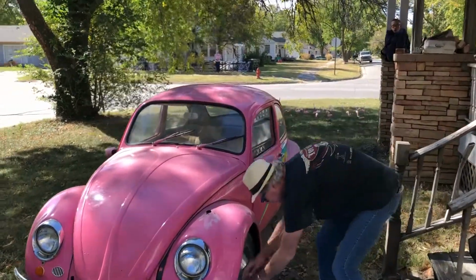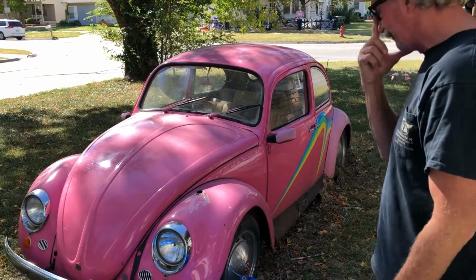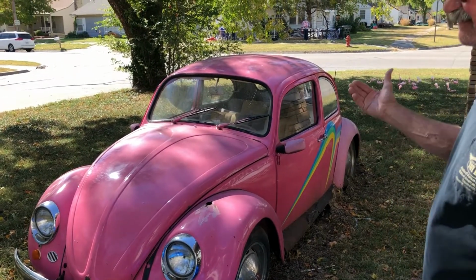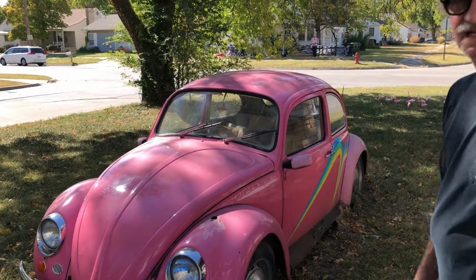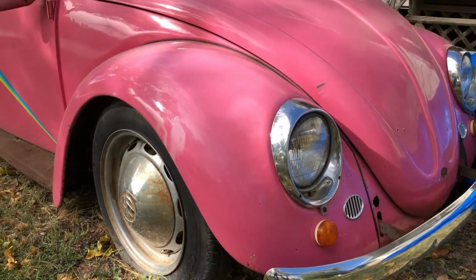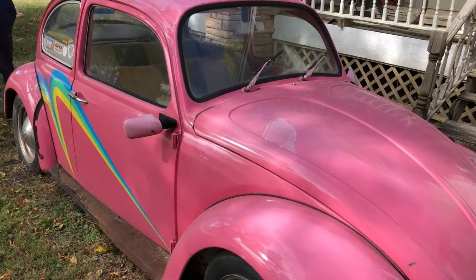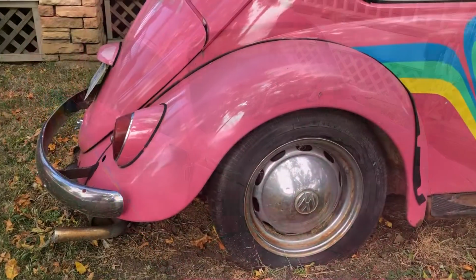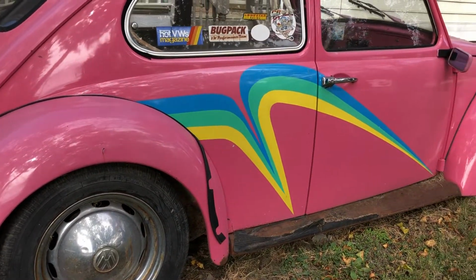So what year is this one? This is a '65. I bought this one in '81, right out of high school. My first Bug, I rolled it, so. That's not too easy to do. I mean, they sit so low to the ground. Well, it takes skill. Yeah, it takes skill. But I suppose once they start rolling, they don't like to stop. Yeah, it was pretty bad shape when I got done with that one.